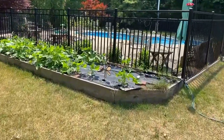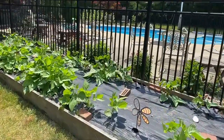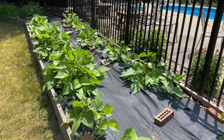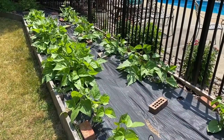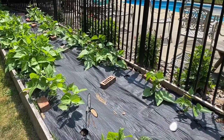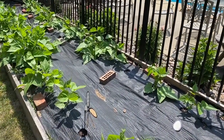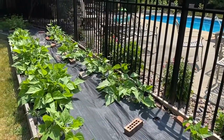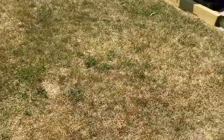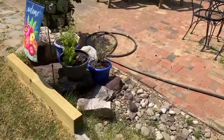So these are looking good. The ones down that end seem to be doing great. They're nice and bushy. I feel like overnight these took off. These are bush beans. They are not anything that needs to be trellised or anything like that. But they are looking awesome. We will have green beans when we come back.